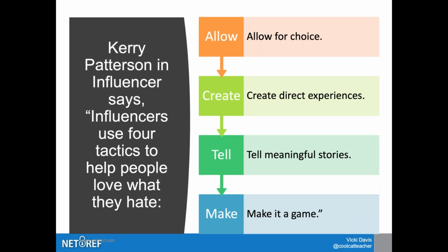So first is we allow for choice. We give people choices. We want everybody to do e-portfolios. Here's some choices. Take a look at it and let's see what works. Or if you want to choose the same e-portfolio tool for everybody, let the teachers make a team and let them test all of them and then choose it together that way. So create direct experiences, where people can experiment. Do tell the stories. Tell the stories of what happens.